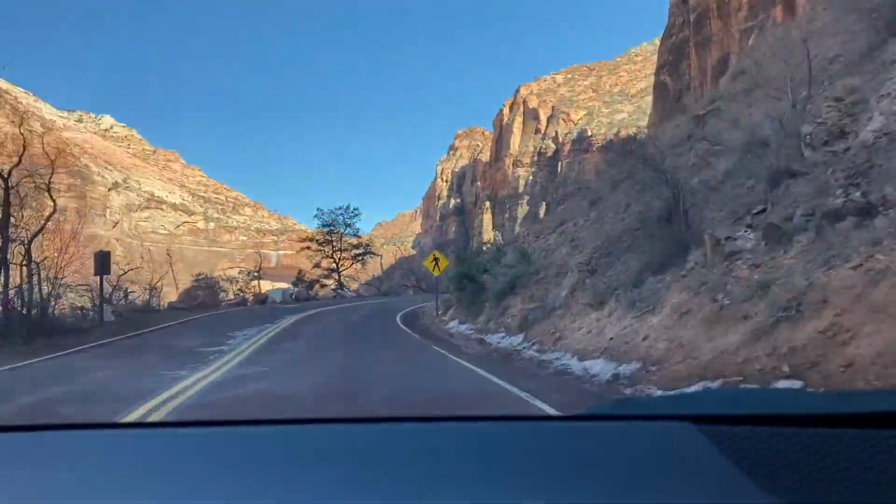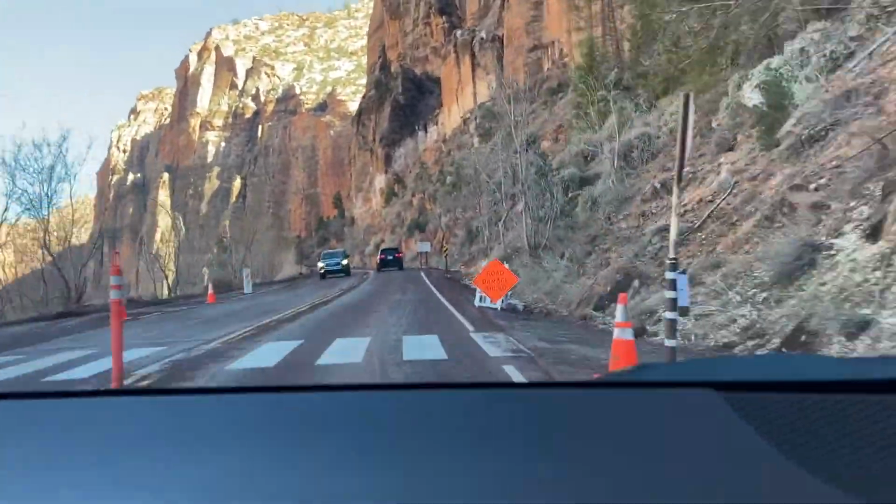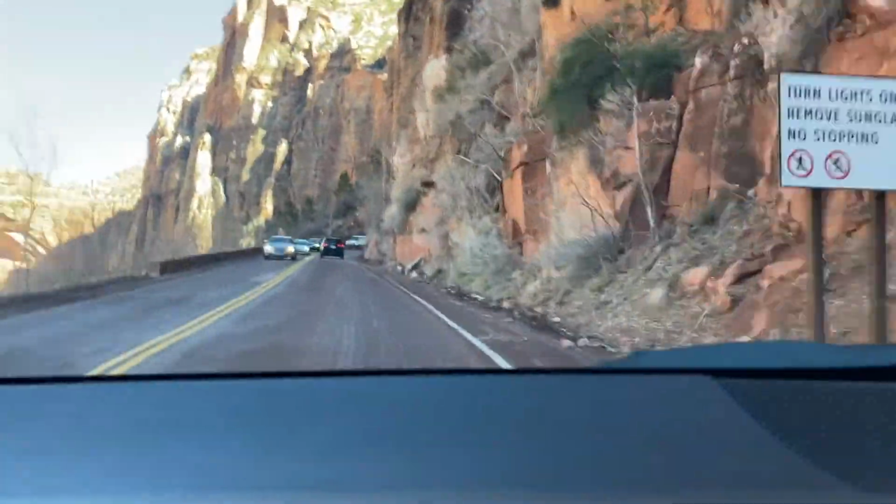We decided to go on a drive through Zion, and it was definitely worth it. We went through a 1.1 mile tunnel.